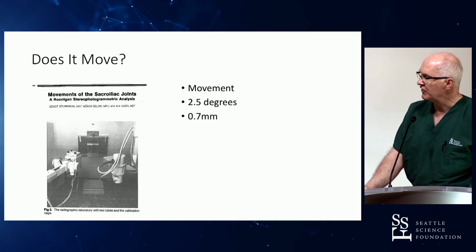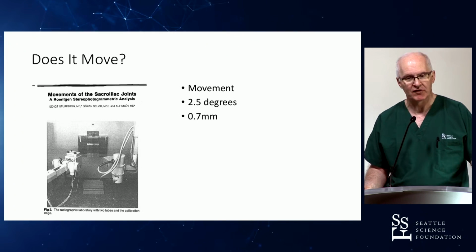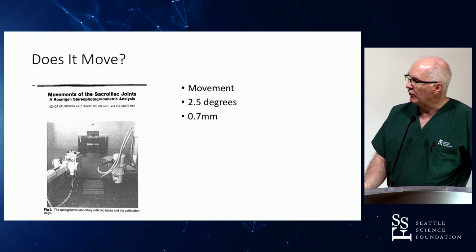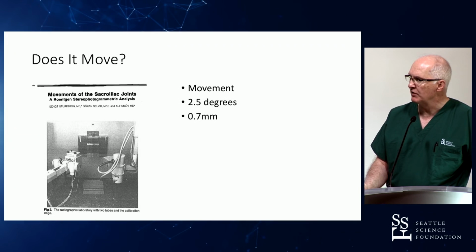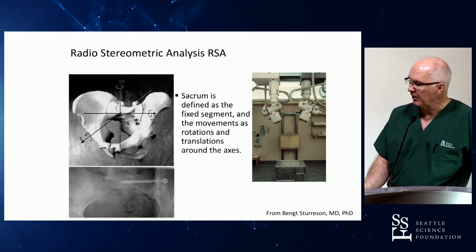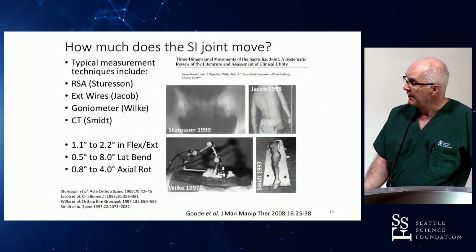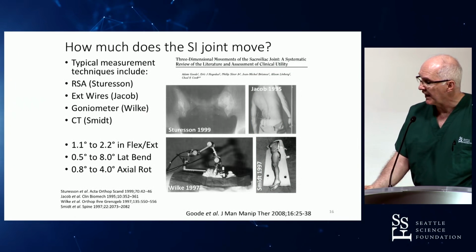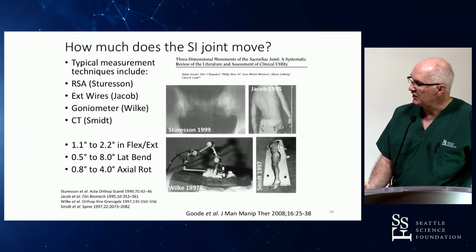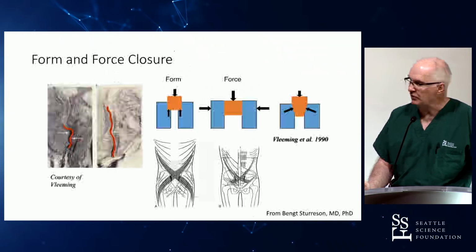How much does it move? Well, there have been several different ways of looking at this. Röntgen stereophotogrammetric analysis, which I have to read because it's just kind of tough to say. RSA has been done in Sweden and looked at this in actual living patients and showed about 2.5 degrees or 0.7 millimeters. It's done with 2 radiographic sources simultaneously, and they implanted tantalum balls in the patient's sacrum and in their ilium. Other strategies of looking at it have included electrogoniometers placed on the patients externally, and CT scans where they manipulate them, and they all come up with the same kind of answer. Doesn't move a lot, but it moves a little bit.